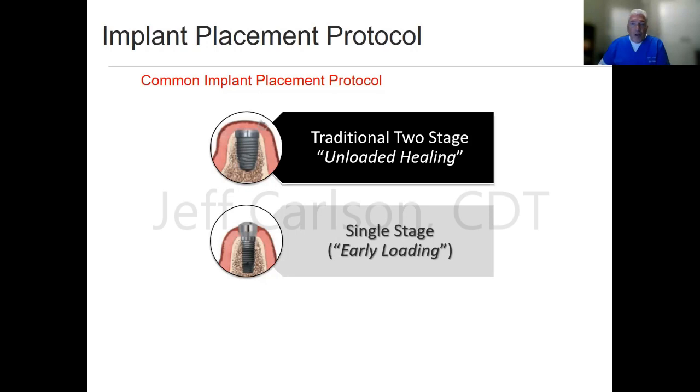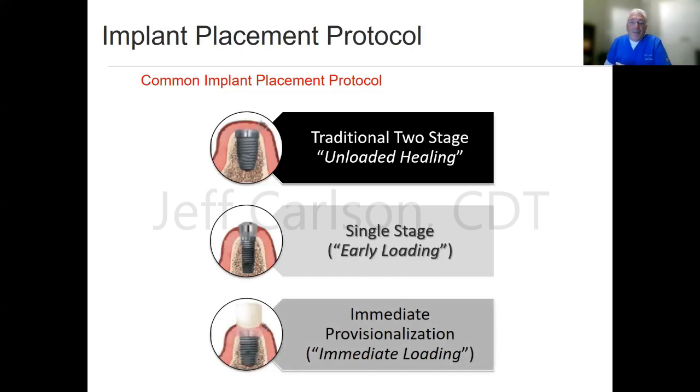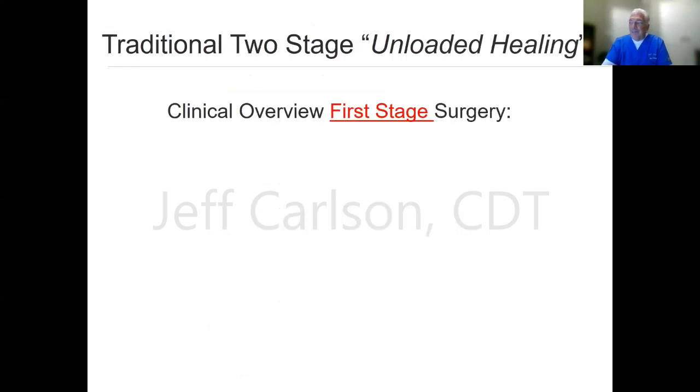Then there's single stage, also referred to as early loading. That's where the implant's placed, and also a healing abutment or a tissue-forming abutment is placed to help contour the emergence profile, which is very advantageous when we're doing anterior restorations to develop that soft tissue. There will be an exposed component from the first surgery, so it's only one surgery. There's not an uncovery with that. And then there's the immediate provisionalization, referred to as immediate loading.